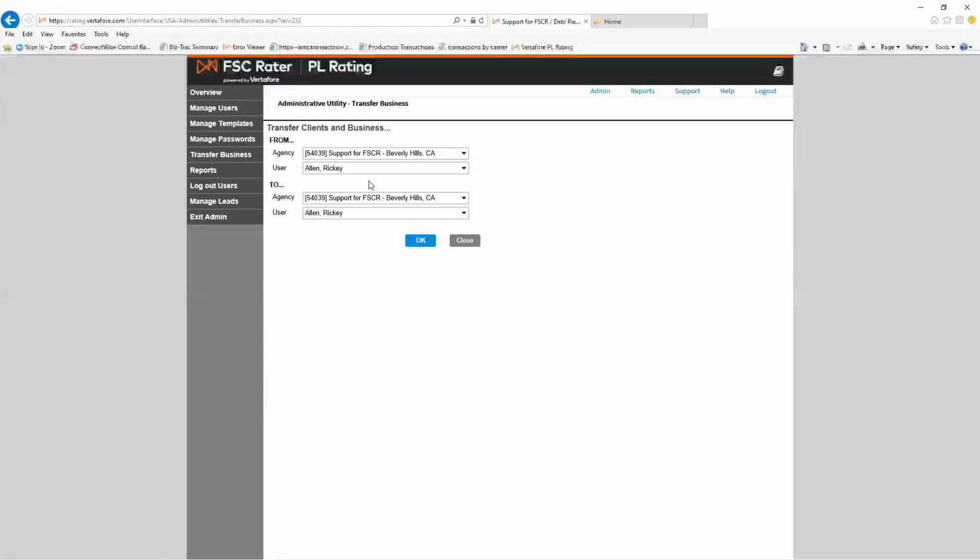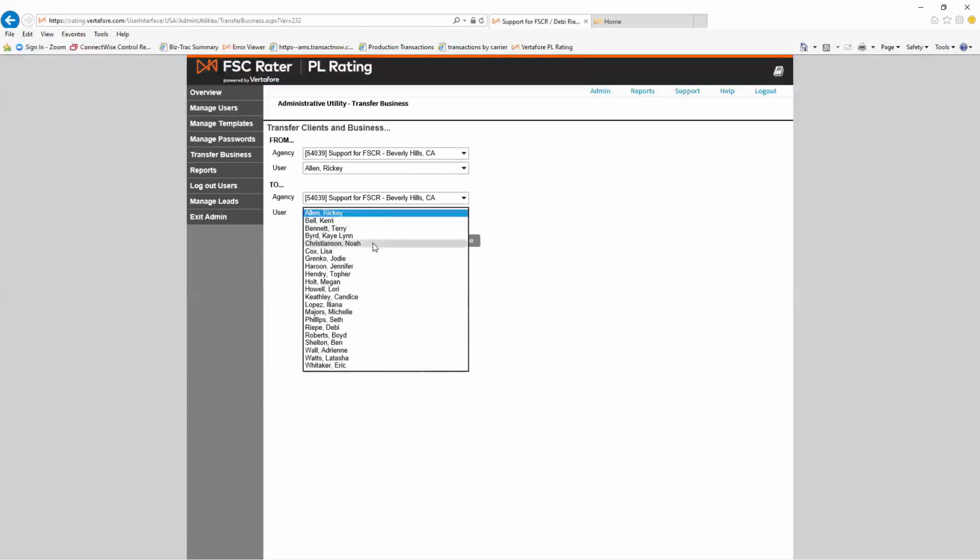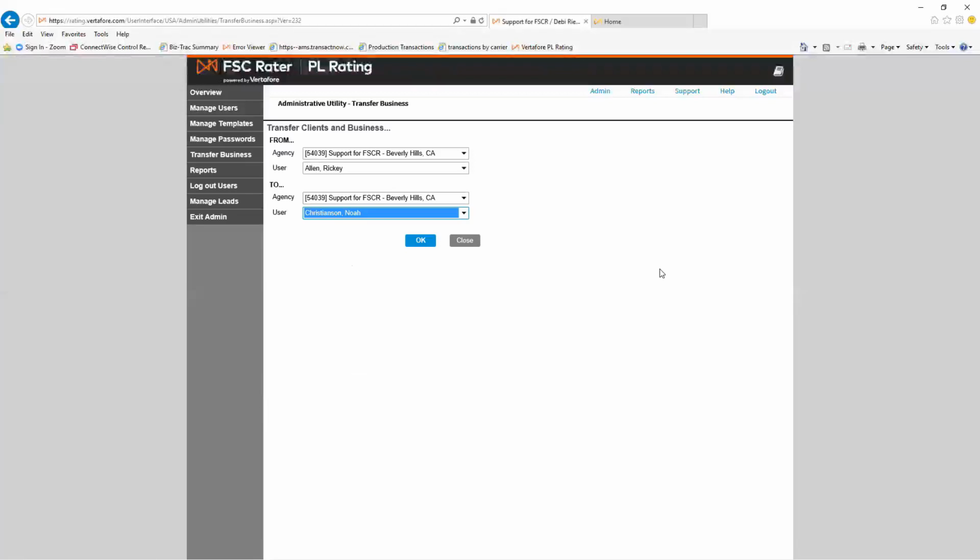And it's as simple as selecting the user in the top form and a user in the bottom. Now, it's an all or nothing thing, so I would be moving all of Ricky's quotes over to Noah if I clicked OK. We're not going to do that to the guys today because they're still both working here for us.